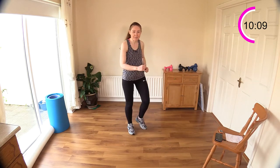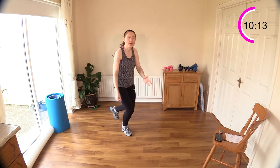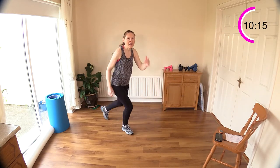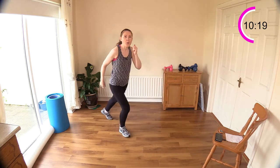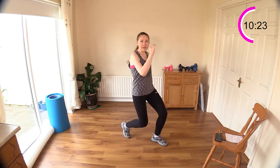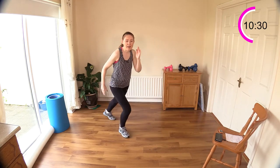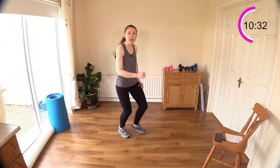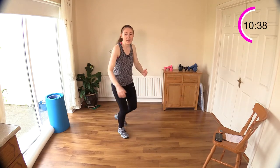All right. Now step forward and back. Forward and back. Make it nice and big, big ROM, range of movement, or shorten it and bring up the tempo. Lots of options here for all fitness levels. That's it, good. Just have fun, do what you can do.